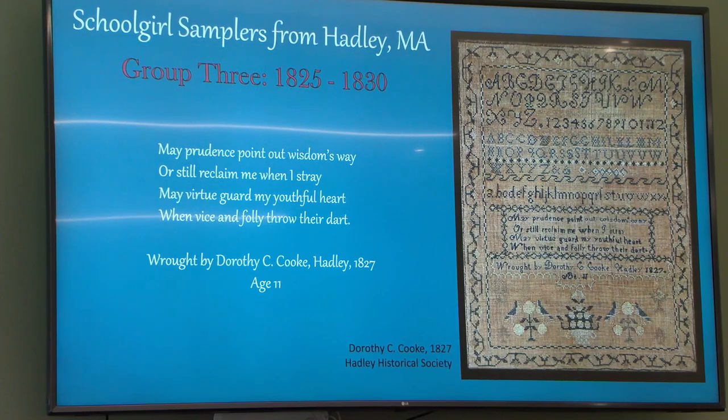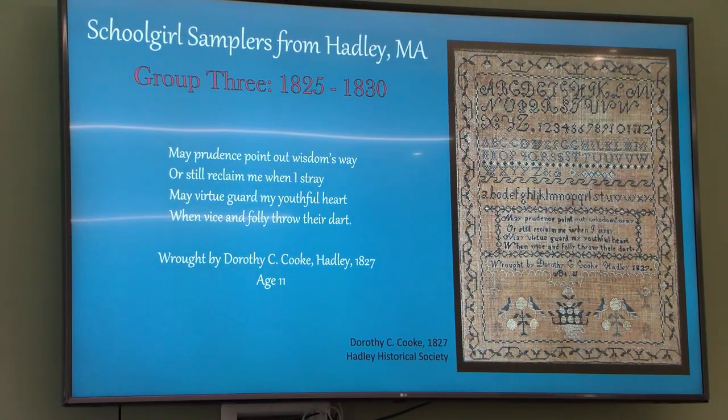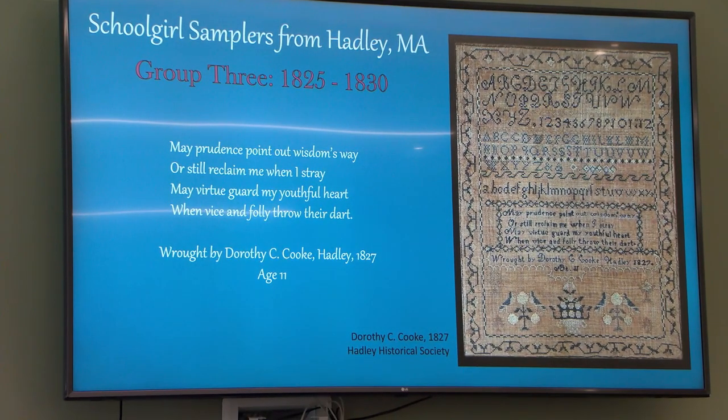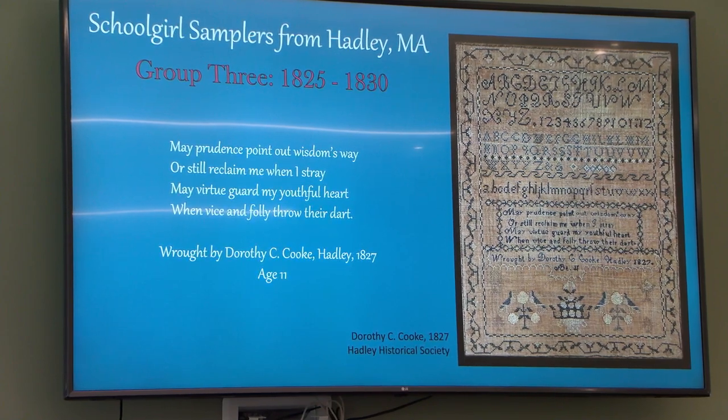All right, and then the third group. This sampler was made by Dorothy C. Cook. You've probably seen it on all the advertisements. And it was made in 1827. So now we've skipped a time period, right? We were talking about the early teens, or not even into the teens for that second group. Now we skipped several years, and I don't know what was happening with respect to samplers in between at this moment. But Dorothy Cook did this sampler in 1827.